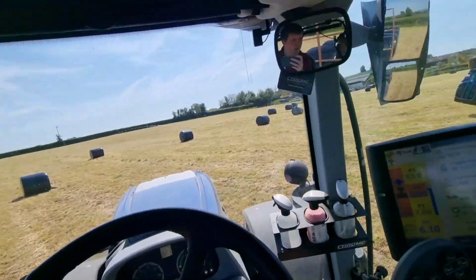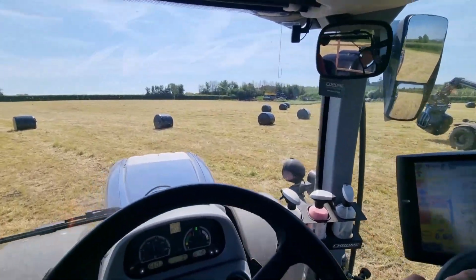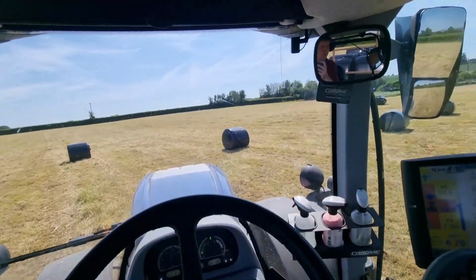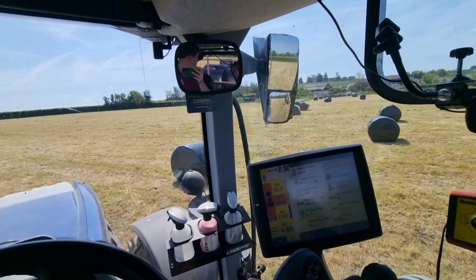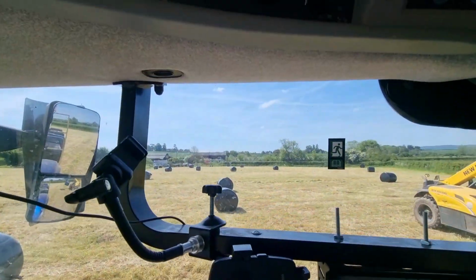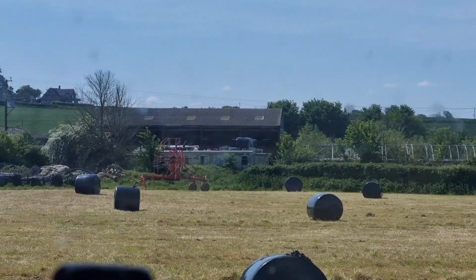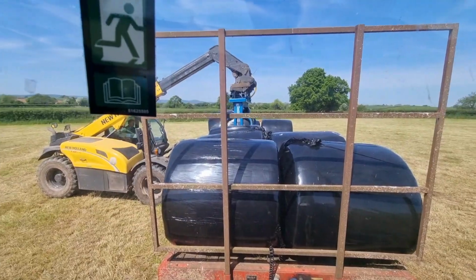So we're just out here picking up. We're literally right next to the yard, so Dad's only putting a load on at a time, and then we're just whizzing back and unloading them. No need to strap them because we're only stacking them. You can see the stack right there above that caravan. So we're not going very far, so it makes picking them in quick.